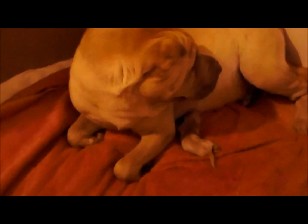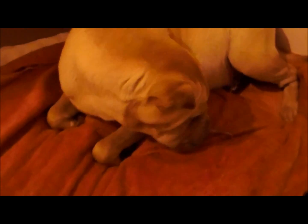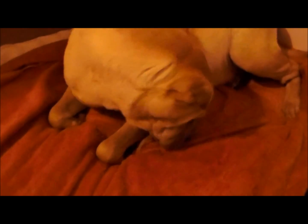Alright, this is the first pup Baylee had for this litter. She's cleaned him all up, and he is trying to suckle. Baylee wants to make sure that he's completely clean. So he's found the nipple.